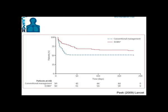It was a specialist centre with access to ECMO versus a non-specialist centre without access to ECMO. And some 80% of patients achieved ECMO in the ECMO limb. They found a significant mortality advantage to going to a specialist centre which provided ECMO.